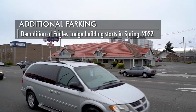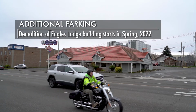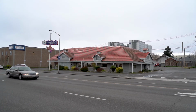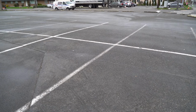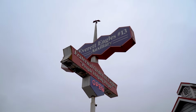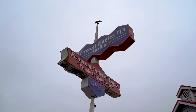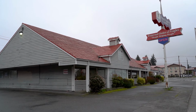With the need for additional parking on campus, EVCC acquired the property at 1216 Broadway in 2019. The site will add approximately 66 parking spaces for the college. The former Eagles Lodge building, which occupies the site, is slated to be demolished in the spring of 2022.